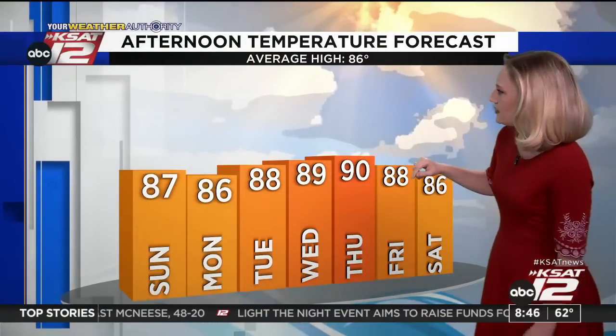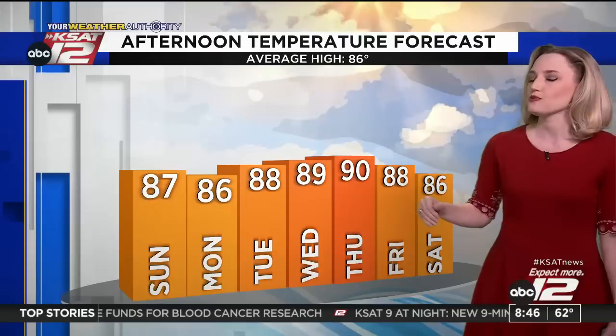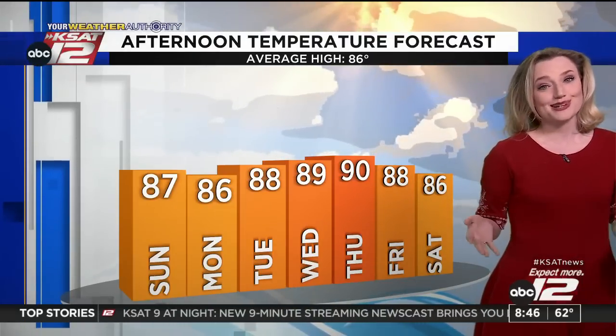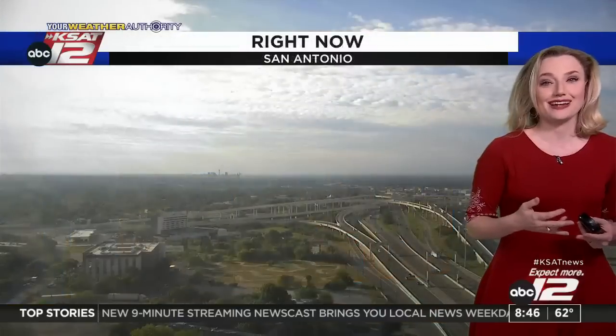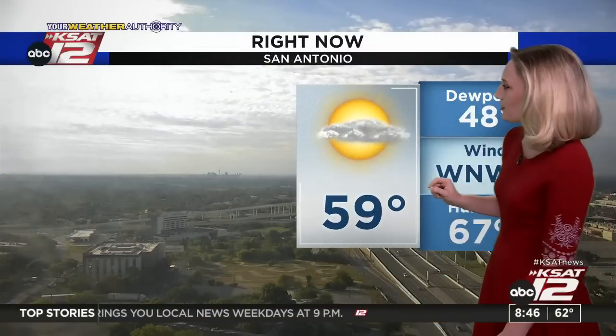The average high temperature is 86 today. We're going to be at 87 tomorrow, close to average, and then a couple of degrees warmer than average as we head throughout the rest of the week. Still, though, the weather is going to be pretty pleasant. Cool mornings and comfortable afternoons, although the mornings won't be quite as cool as they were earlier. It's 59 degrees outside right now.